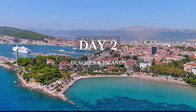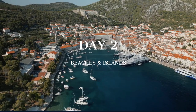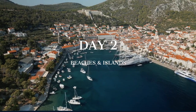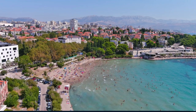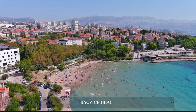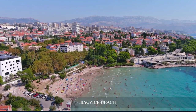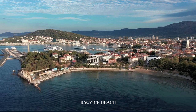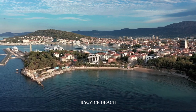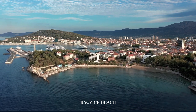Today, we'll relax on beautiful beaches and take a day trip to the stunning island of Hvar, known for its scenic beauty and vibrant nightlife. Day 2 starts at Bacvice Beach, the most popular beach in Split. Famous for its sandy shores and clear waters, Bacvice is the perfect place to relax or join a game of picigin, a traditional ball game played in shallow waters.